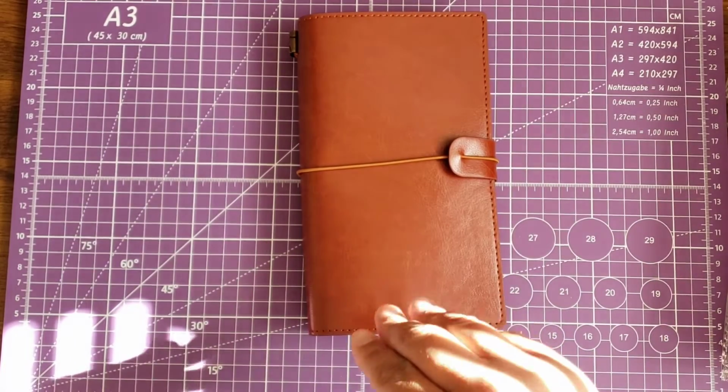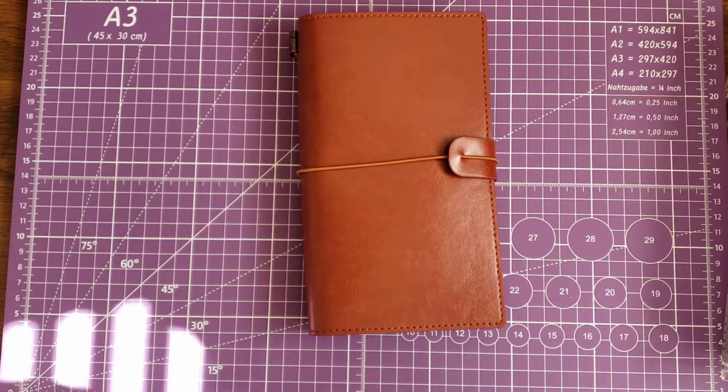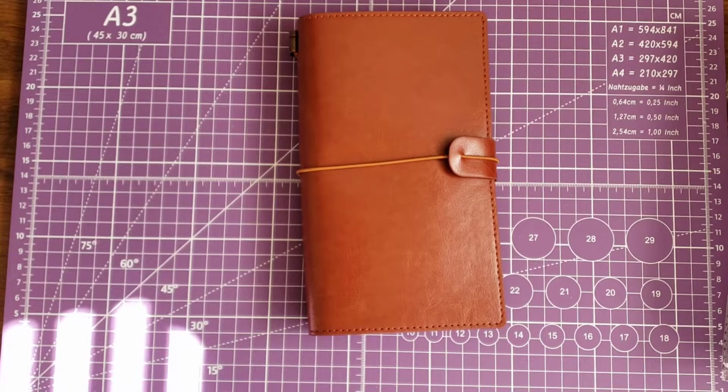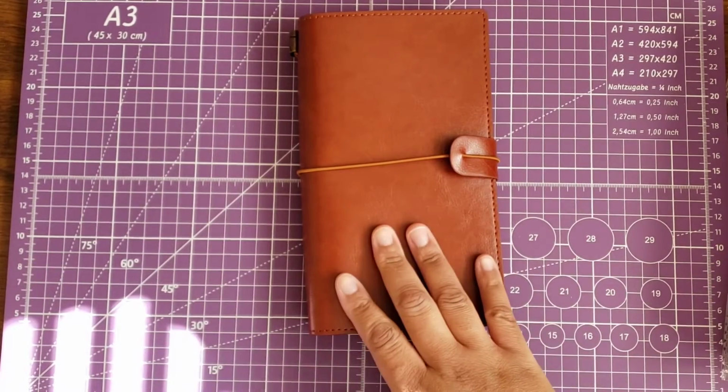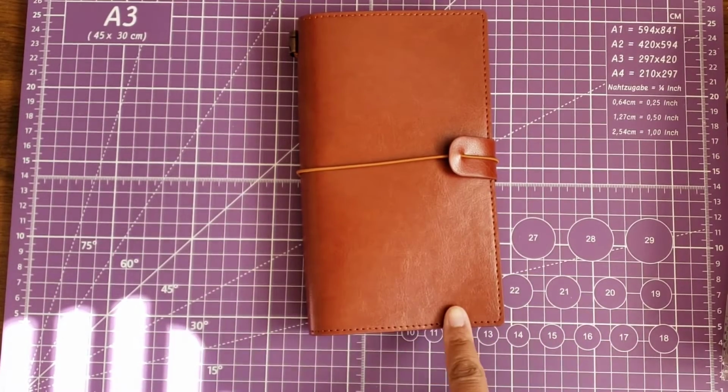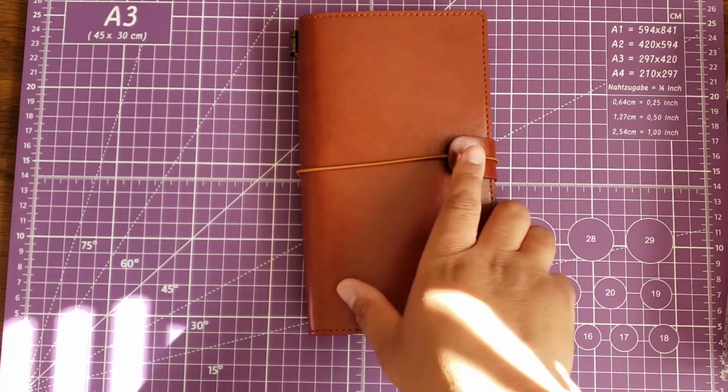I think this is a very nice yet affordable option for someone who's looking to get into the traveler's company style planners and journals, but don't fully want to invest because it is an investment. And if it's your first time, a lot of times people like to try out before they go ahead and invest. And this is a good affordable option. This is a good option to try out. You can find these on Amazon. I will link everything down below.